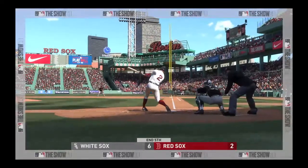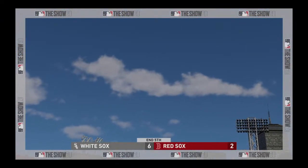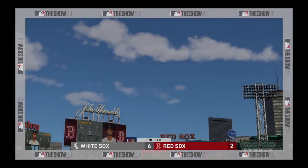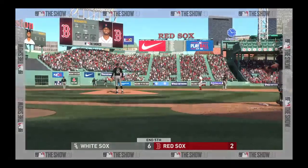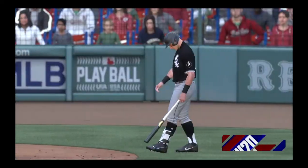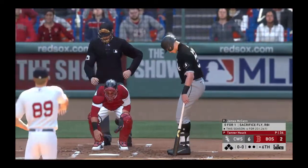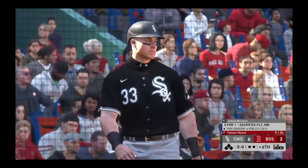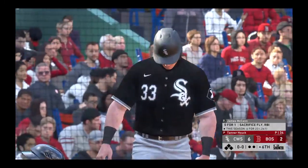Red Sox get a run on the solo shot by the X-Man, Xander Bogaerts. 5 innings complete. It's the White Sox 6 and the Red Sox 2. Ready now for the White Sox, James McCann. He'll start things out now in the top half of the 6th. Number 33, James McCann.